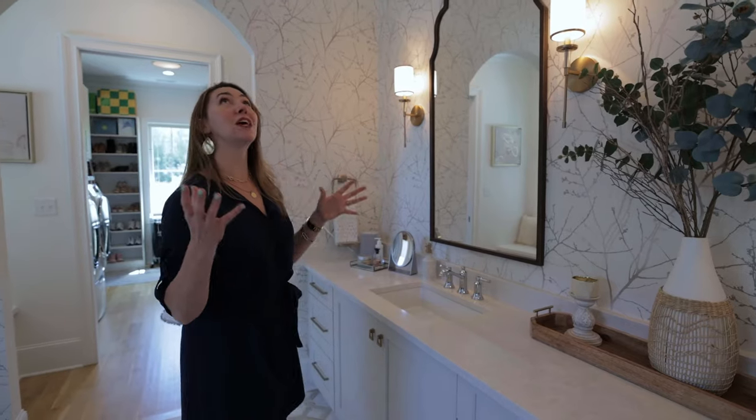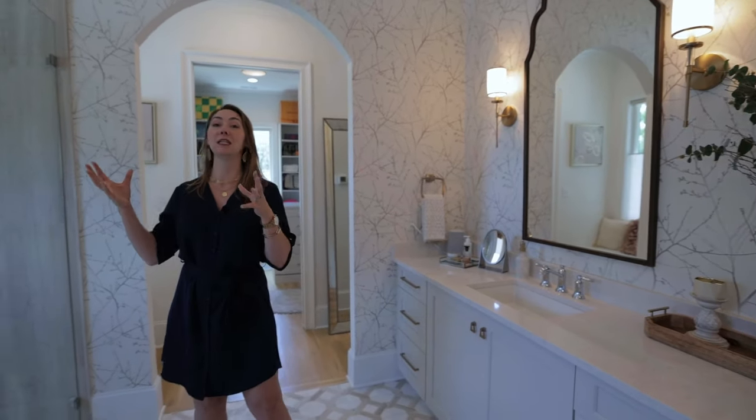So in addition to that, they also have this beautiful vaulted ceiling with a chandelier. When was the last time you saw a chandelier in a bathroom? This one.